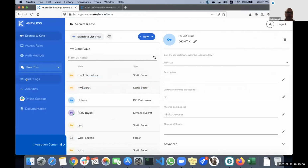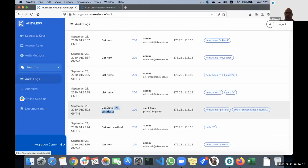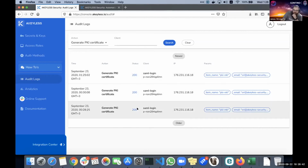And another interesting thing is that you can see a full audit log to see who requested the generated PKI certificate. Okay, I can filter by that and see that from this IP address, and this is the name of the requestor. So it's identified specifically to the user that triggered this command. And it's also very convenient to see who did what. Another interesting feature that I will not elaborate on at this point is also the capability to do full session recording to see exactly what commands were executed. This can also be recorded in the audit logs and sent to SIEM SOC systems. That's pretty nifty as well.